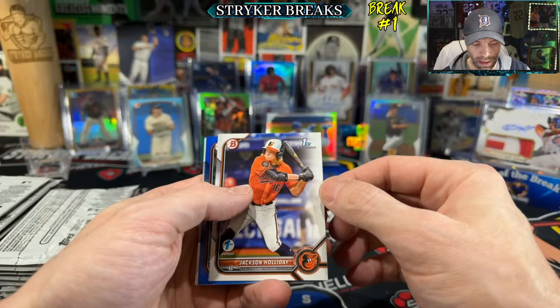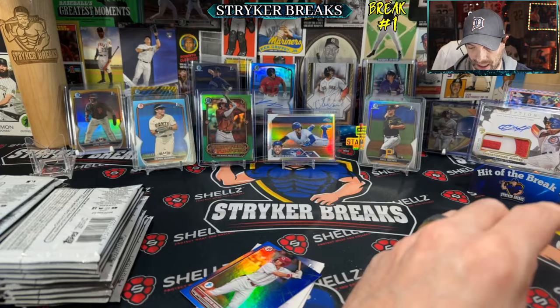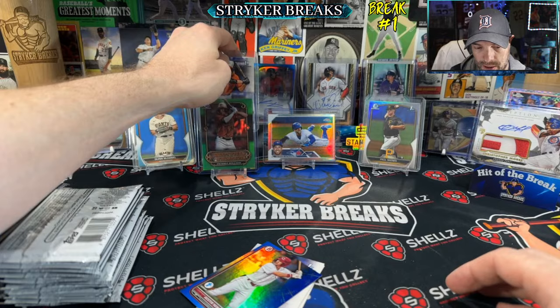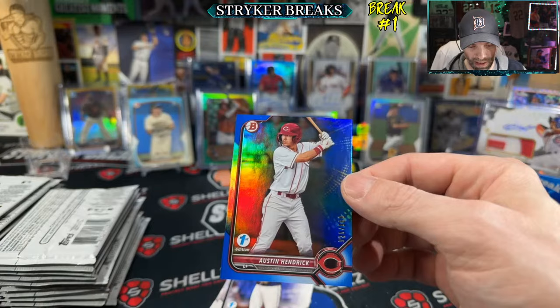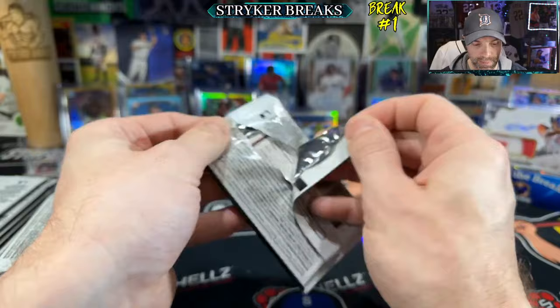Jackson Holiday, because right now is the time. This is one of the busiest baseball card times of the year. This is what we're looking for. Base, double first Jackson Holiday. So we've already got two nice Jacksons. I'm gonna put him back there. The green just looks better to the eye. Austin Hendrick to 150. His first edition boxes have the first firsts. They have sky blues in like every other pack. And a lot of numbered cards too.